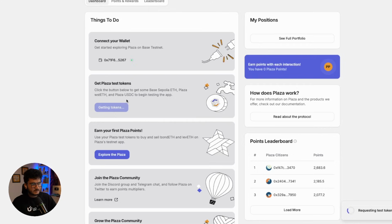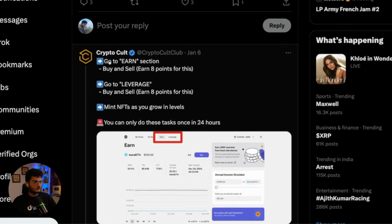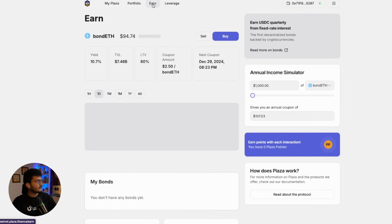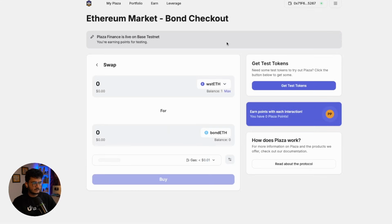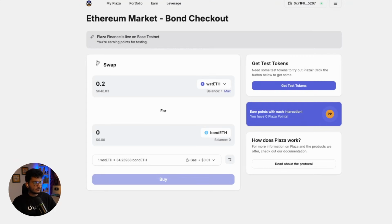Now I will get some testnet tokens. So the token request has been sent and I have received some tokens. Now I have to go and explore PLAZA. First step is to go to the earn section, buy and sell to earn 8 points for this. Let's start. Go to the earn section. Let's buy some bond ETH. As you can see, I already have the balance because of the testnet tokens. Let's swap 0.2 testnet ETH for the bond ETH.